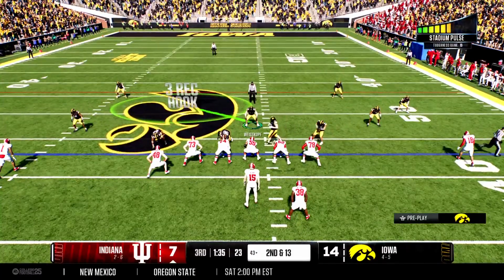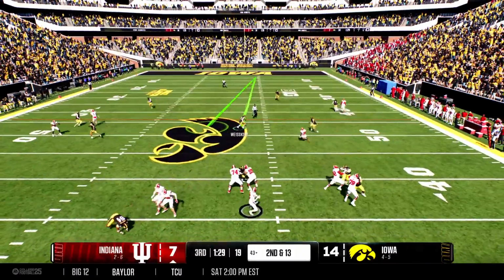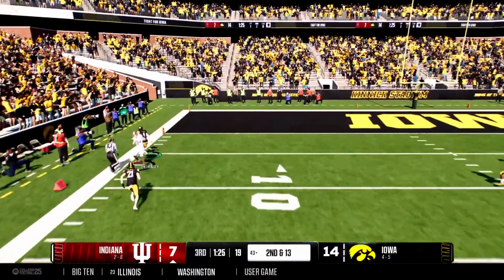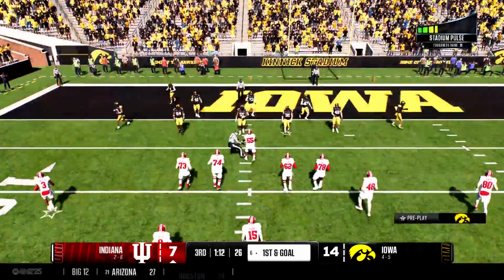Last play was a near disaster, now dealing with 2nd and 13. Oh, and they'll try to catch him with a pass. He tosses one high and deep down the left side. Go to the sideline, and it's complete, and they've got a big play. That's a beautiful pass and catch.